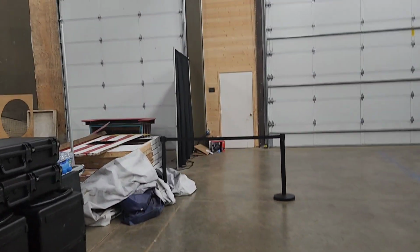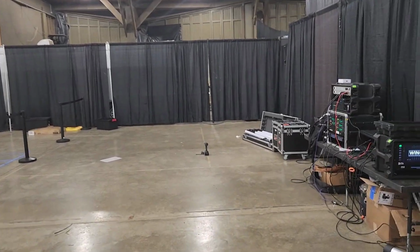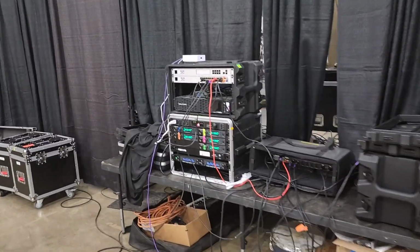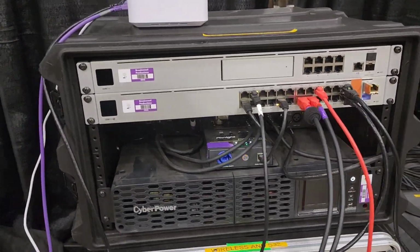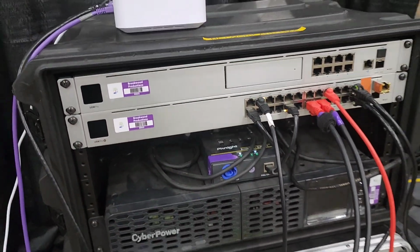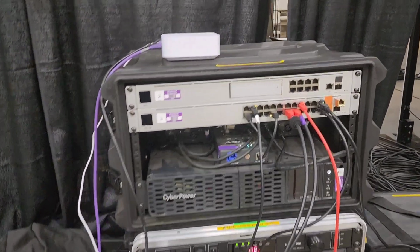Let's head on backstage. This is our backstage area. The camp also uses this area for events, so we have to be careful and selective in how we set things up. Kind of the core of our setup here is a network rack. Again, look at this dust. This is just one of the challenges of being in this space. There's going to be lots of dust.